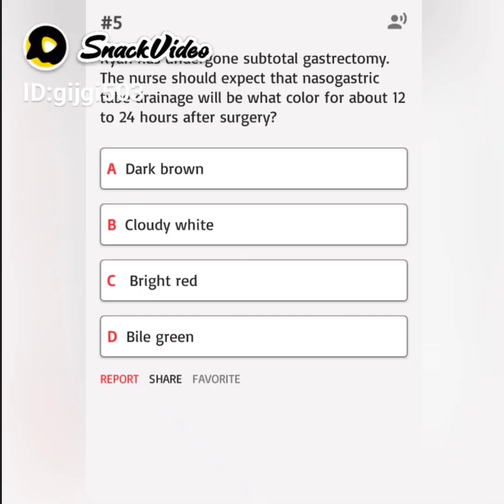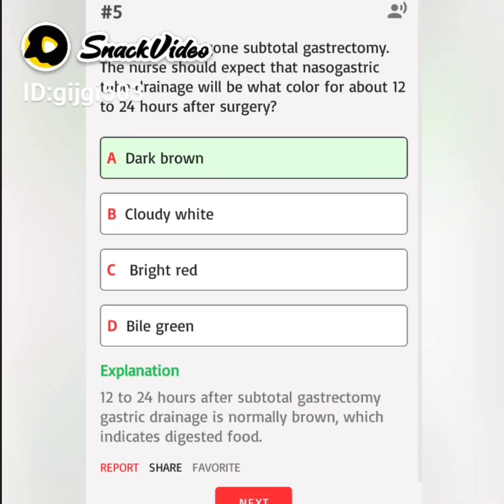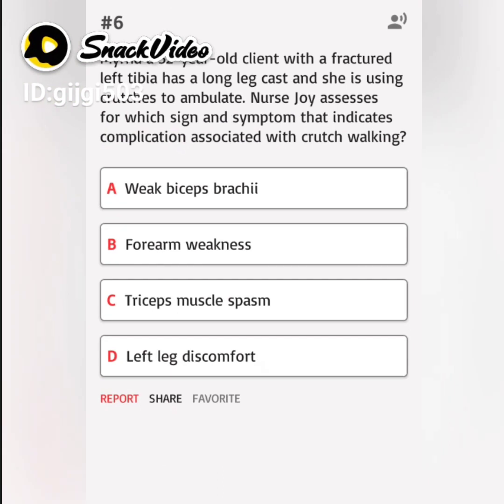Ryan has undergone subtotal gastrectomy. The nurse should expect that nasogastric tube drainage will be what color for about 12 to 24 hours after surgery? A. Dark brown. Correct answer. Twelve to 24 hours after subtotal gastrectomy, gastric drainage is normally brown, which indicates digested food.